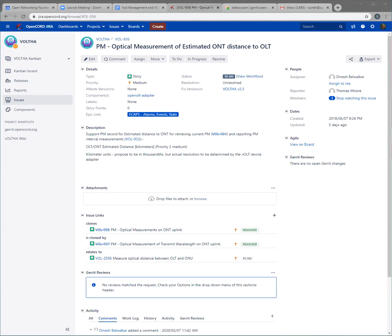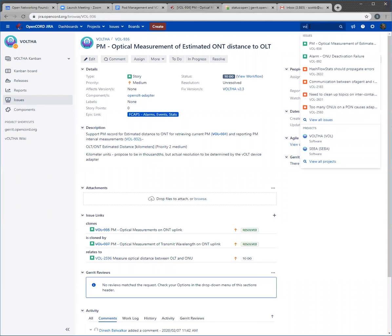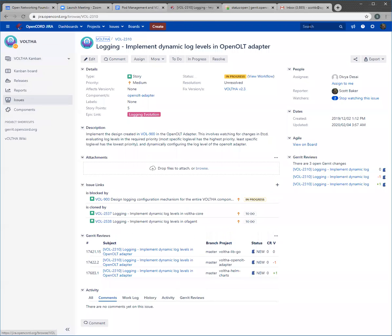Yeah, hi Scott. I have submitted the patch for 2310, and actually the Jenkins job is not passing for that. I am not sure why. It is not running at all from the morning. Okay, I'll take a look into the 2310 Jenkins not running. I'm just writing myself a note down.